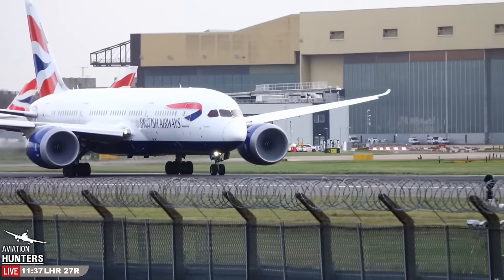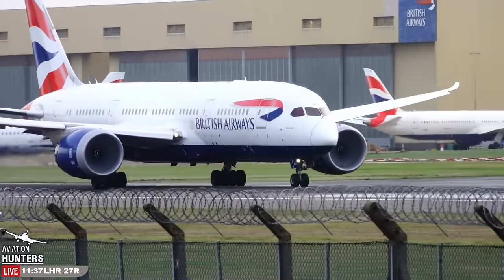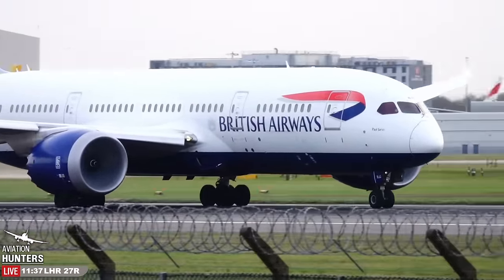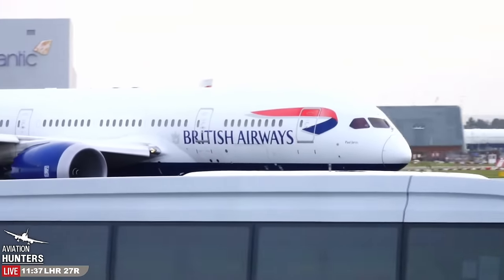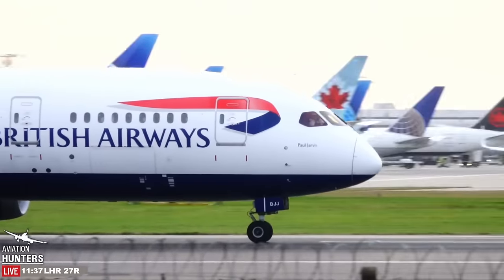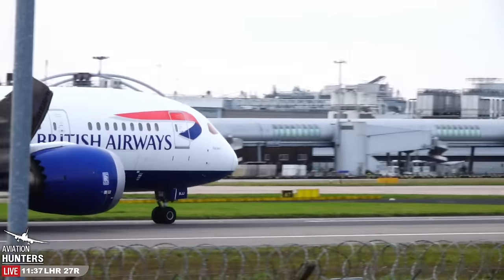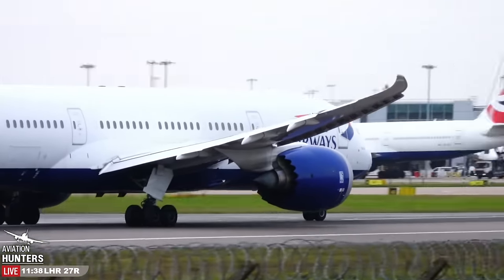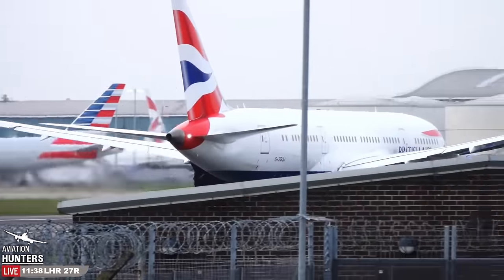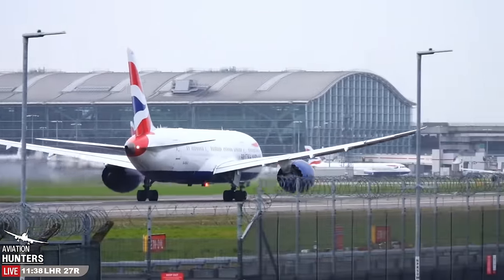Some loud engines of an A320neo by the looks of it. Focus on it on the tarmac now. You might see it pass this 787. It's not even the A320neo that's making the noise, it's the A321neo.